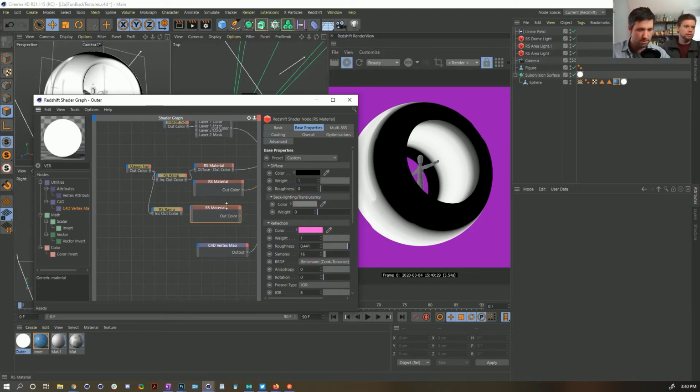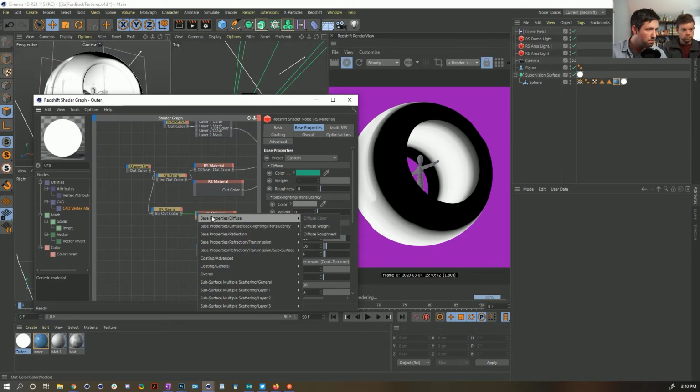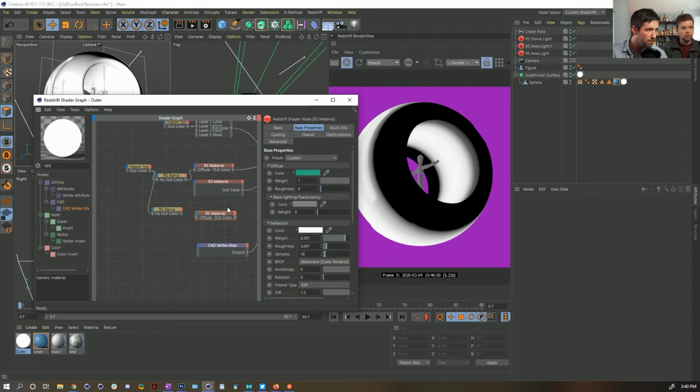Oh, you know what? I copied the wrong material. Well, I did, but we kind of need both to get that same look, but we'll just do this one for now. Pop this into the diffuse. I wish that new thing worked better. It's already there. Oh, yeah.